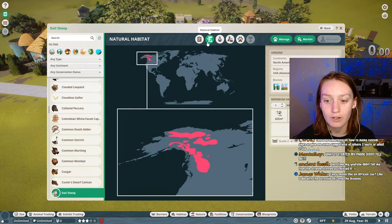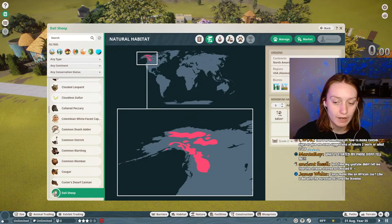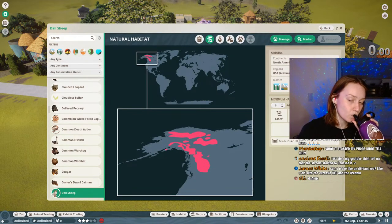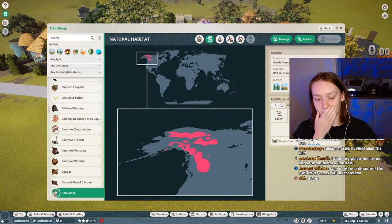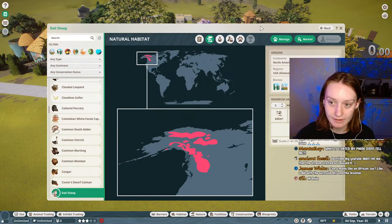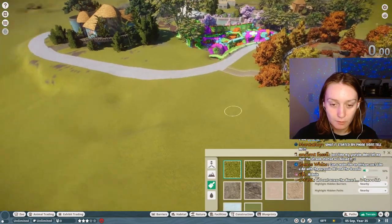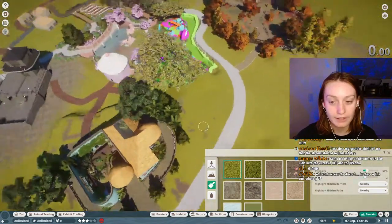Okay, so for their habitat, we have five of them. They need 645 square meters, and then grade two above 4.13 feet. That sounds easy enough. I'm so scared. All right, guys. Okay, I'm gonna get the terrain tool open. Hold on, I need to decide where we're gonna build this. I guess right here. We'll do it right here.